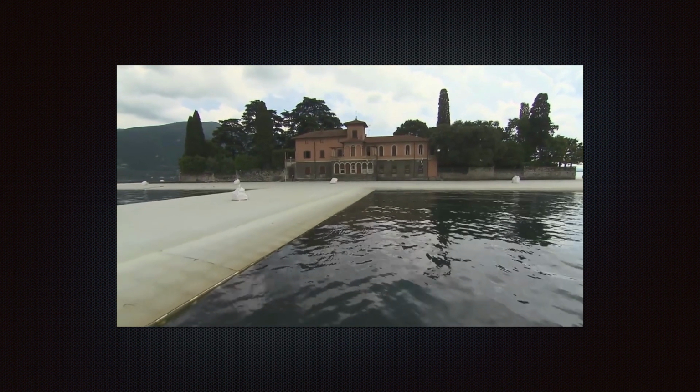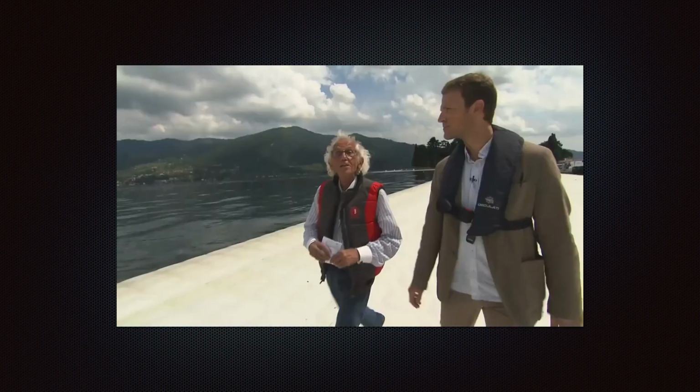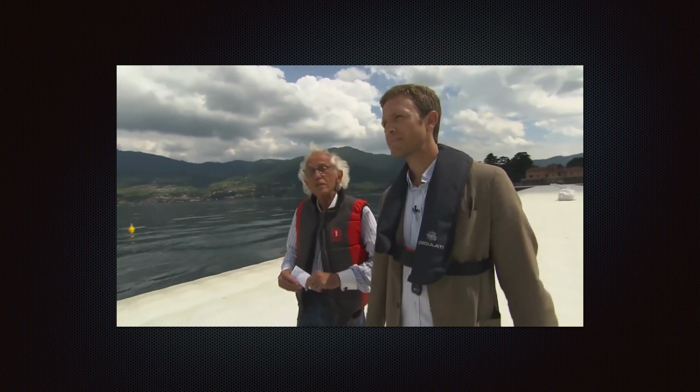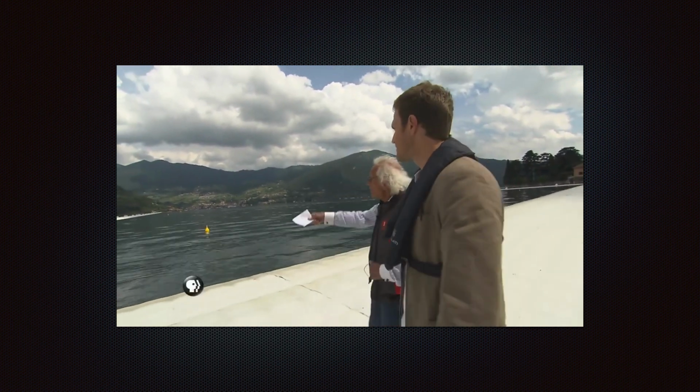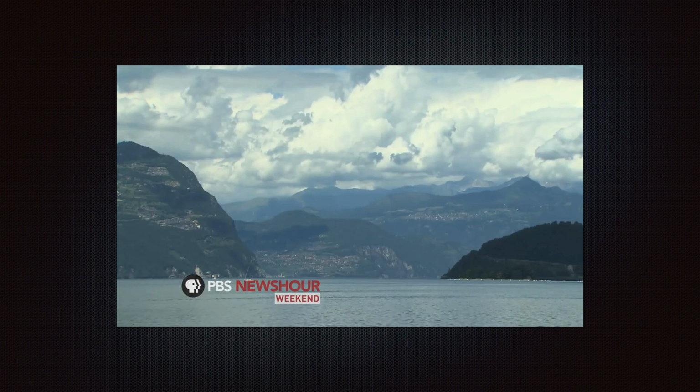The piers are 53 feet wide and about a foot high and made from more than 200,000 interlocking plastic cubes. Christo insists his structure is only part of the art. And everything here, the work of art is not the pier, the work of art is also the mountains, the water, the houses, all the waves. Yeah. All that together is the work of art.